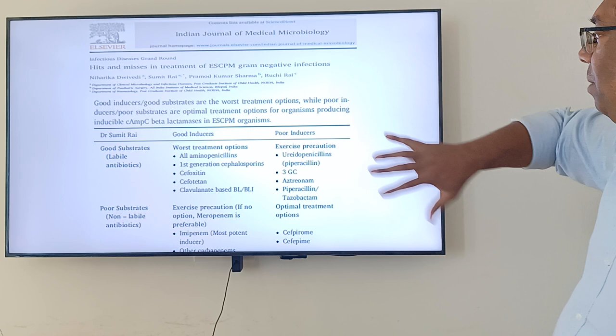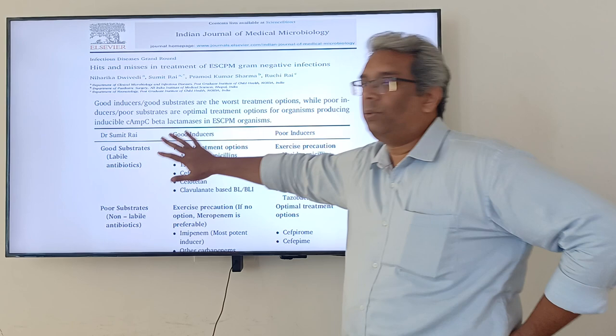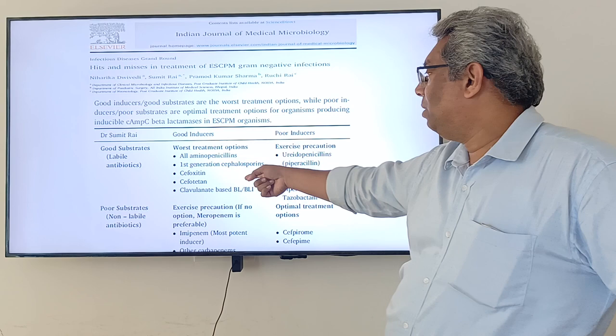So there is a typical 2x2 table of what are the good inducers and poor inducers versus the good substrates and poor substrates. The good inducers and good substrates are the worst treatment options, like all aminopenicillins, first generation cephalosporins, cefoxitin, cefotetan and clav-based BL-BLI combinations.